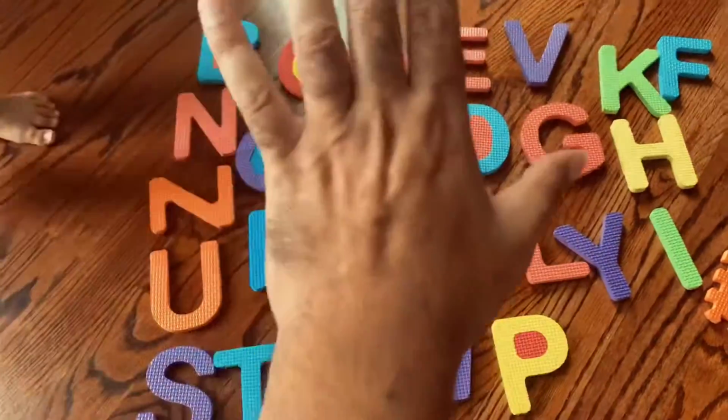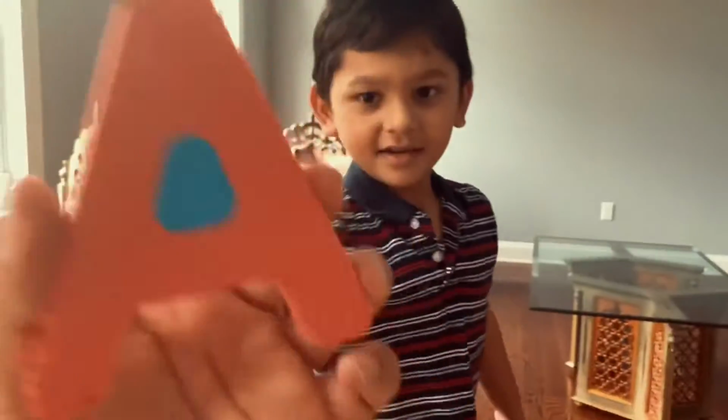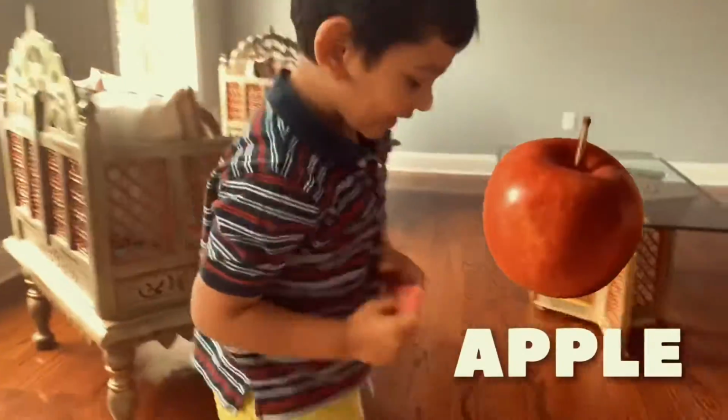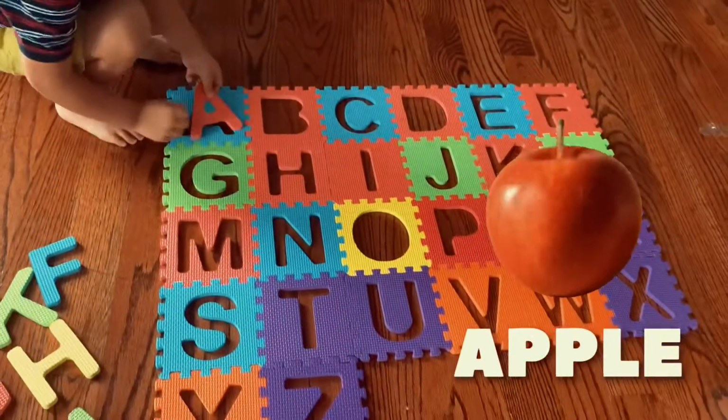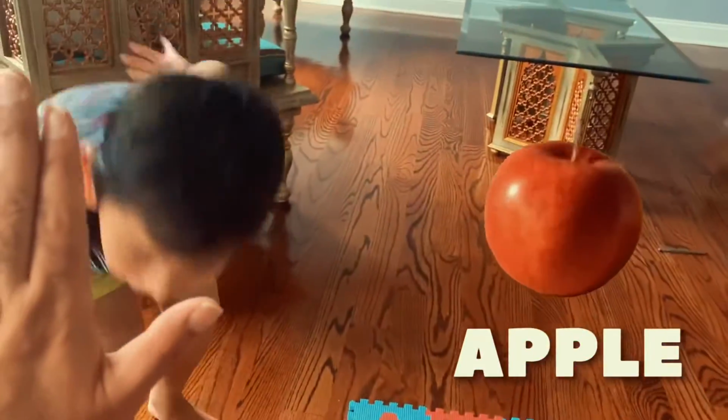So we have all these alphabets and I'm going to ask you to put them one by one and you're going to fix all these alphabets back to this puzzle, okay? All right, the first alphabet is A. Can you tell me where A goes? All right. That is correct. Give me high five.